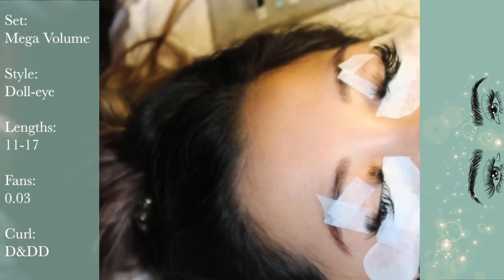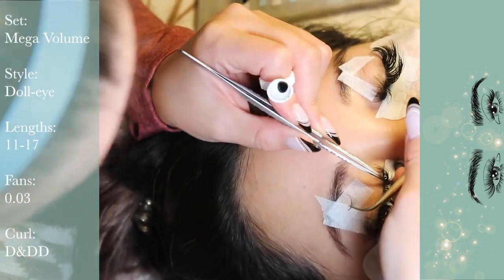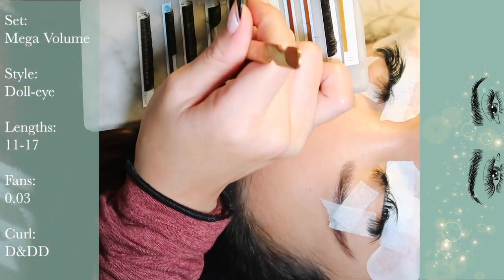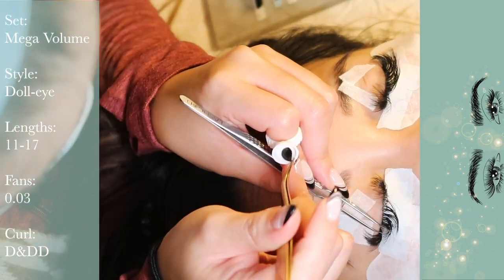I mean, there's a lot of great, amazing brands out there, but they are quite pricey. So, you know, I would suggest to look around and see what works and what doesn't. And yeah, that's basically it for all of the tools that I use in this video. Everything else is very generic, like the glue ring.